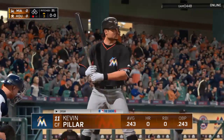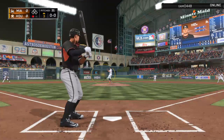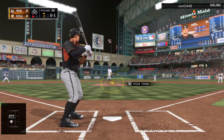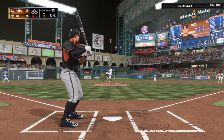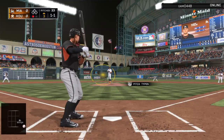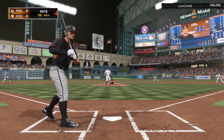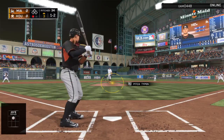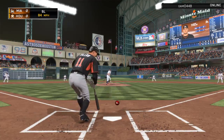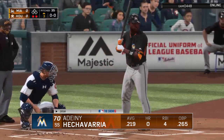1 away. Center fielder Kevin Pillar is ready for his first AB here in this one. And he gets ahead here with the fastball, strike one. Third inning, no score to this point. Good hard slider there, but it runs away. It's a ball and a strike. Fastball called strike, 1-2. 2 strikes. Now a swing and a miss here as he's down on strikes. So it's 2 up, 2 down to begin the third.